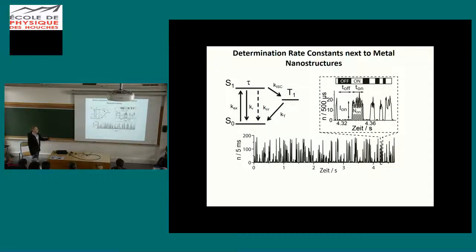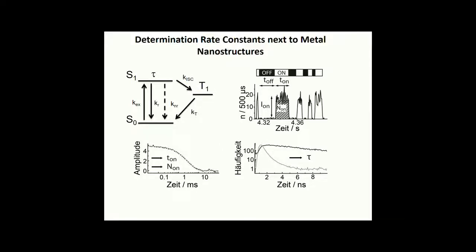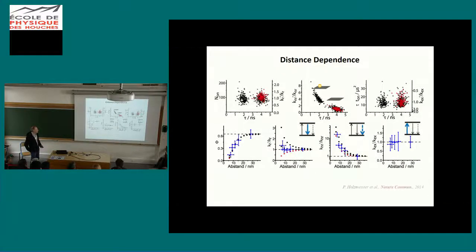I don't want to go into detail, just mentioning that we found a way to do that using the blinking, because 3 rates are changing and you need 3 parameters to measure. So we use the fluorescence intensity, the fluorescence lifetime, and now also the number of photons as third parameter to be able to extract all the 3 rates. Then you can go through your fluorescent transients, and you can determine quantum yields of single molecules next to nanostructures if you follow this recipe. We did this next to nanoparticles, and we did electrodynamic simulations, and we could fairly well recapitulate all these properties. You can really get all photophysical rates by analyzing single molecule blinking next to the nanostructure.